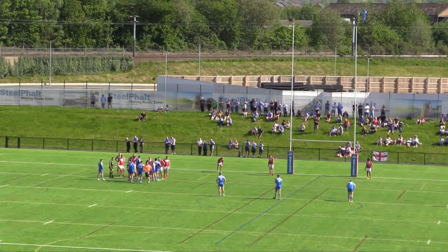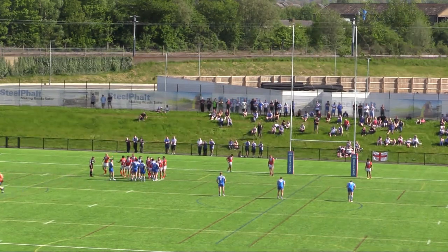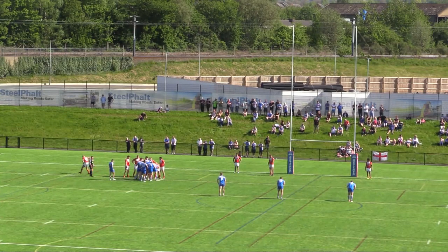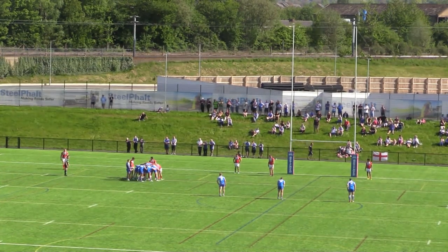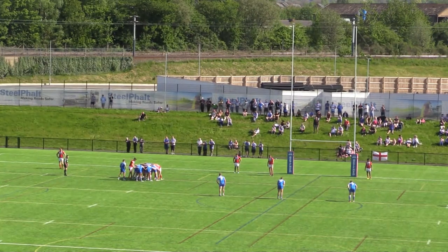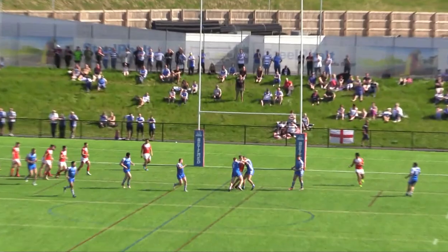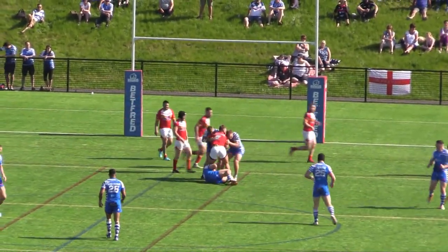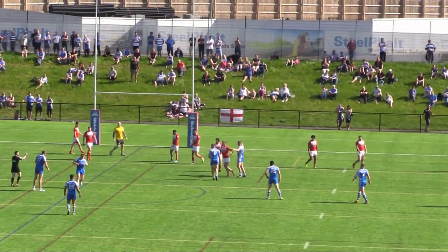I don't think Halifax will be too worried, because the frequency of visits into the Halifax half with this ball by the Sheffield Eagles is not a figure to worry the Halifax defence, because they know that if they get there, the chances are they're going to put the ball down anyway, make an error, or even give a penalty away, which is what they've seemed to do on a lot of occasions.